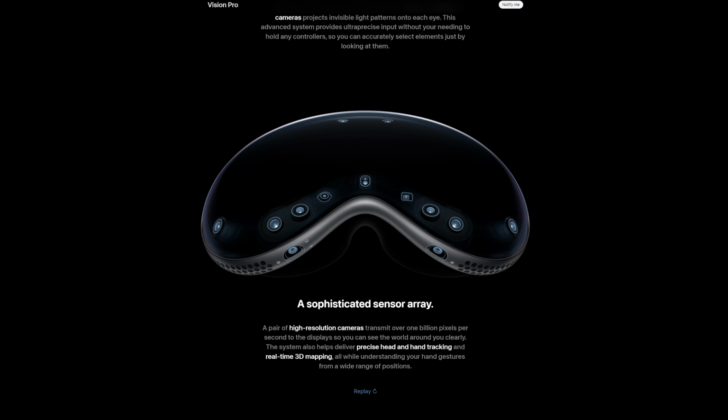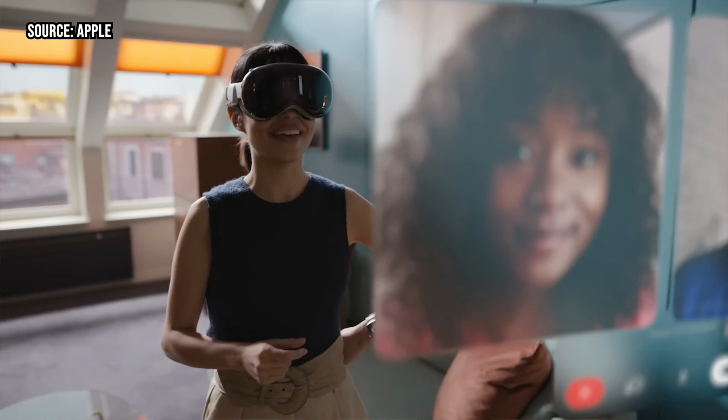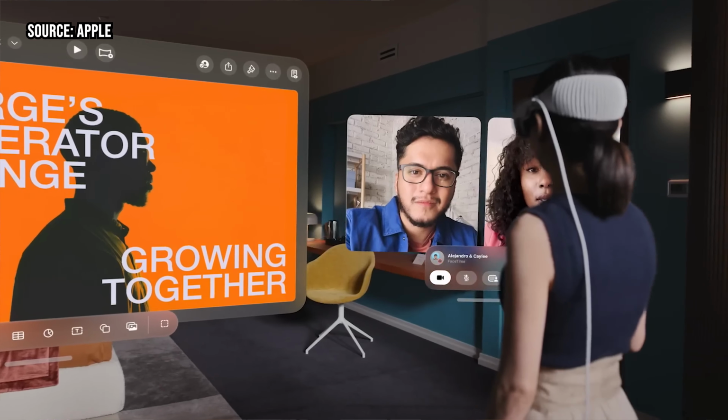All of these cameras are tracking your emotion, your eyes, and there is actually the ability then to have video calls where you see other people in the video call and they see a representation of your actual face and what your face is doing. We'll touch on that more later.